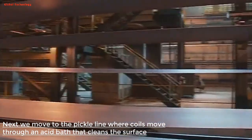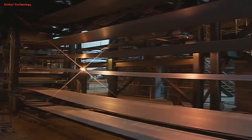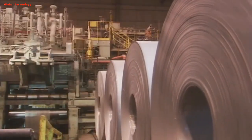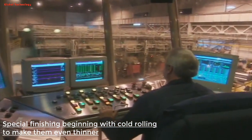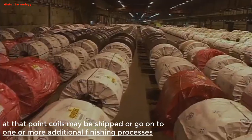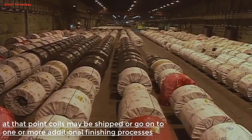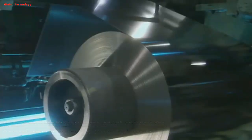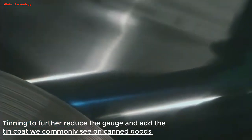Next, we move to the pickle line, where coils move through an acid bath that cleans the surface. Then comes special finishing, beginning with cold rolling to make them even thinner. At that point, coils may be shipped or go on to one or more additional finishing processes: coating to make the steel resistant to corrosion, tinning to further reduce the gauge, and add the tin coat we commonly see on food cans.